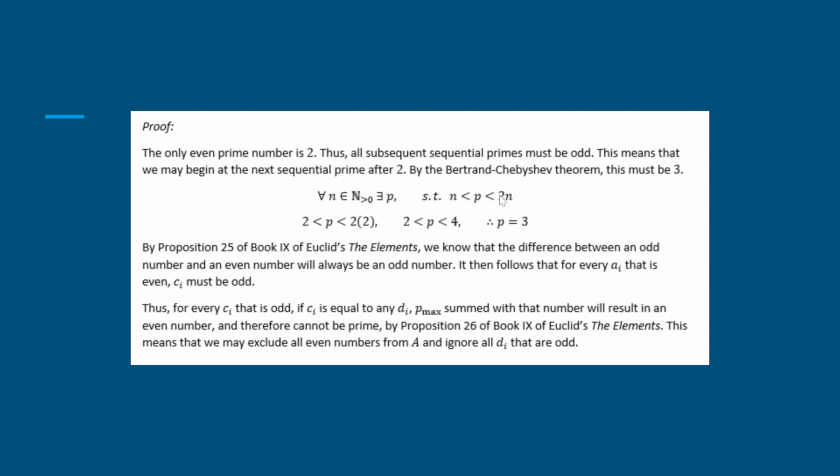According to the Bertrand-Chebyshev theorem, for all n in the natural numbers greater than 0, there exists a prime between n and 2n. But using the proof that we just did, we can narrow that down a little bit, make it a little bit more concise.